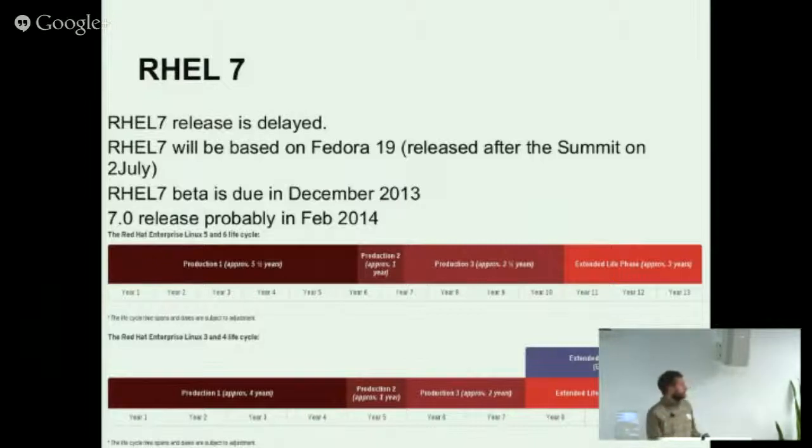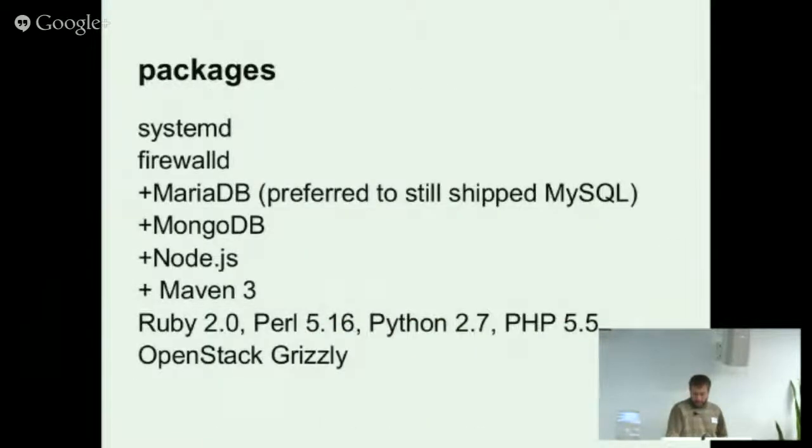So RHEL 7, RHEL is Red Hat Enterprise Linux. The 7th version was due to be released this year, actually in June, but it was delayed. It will be released as a beta, I think, in December, and then in February there'll be a production version. New things about it: the initialization scheme will be systemd, which will replace the current Upstart, used in RHEL 6.